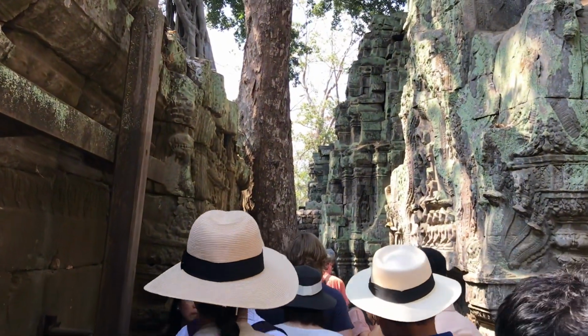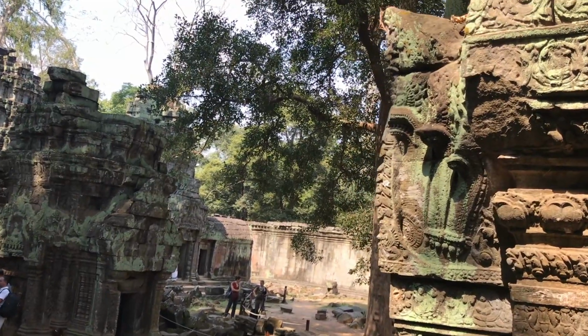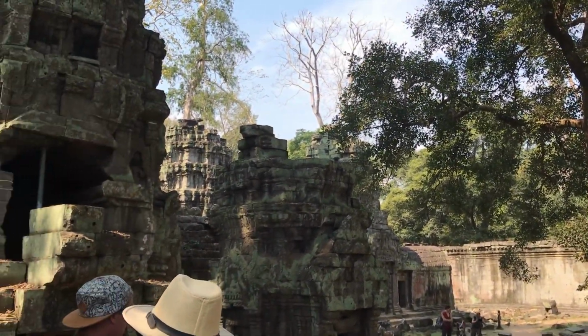The Ta Prohm temple was also built by King Jayavarman VII, which was the same king who built the Bayon temple in the heart of Angkor Thom. It was dedicated to his mother.